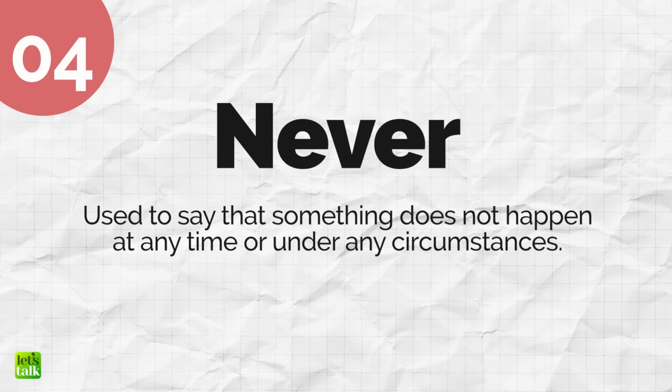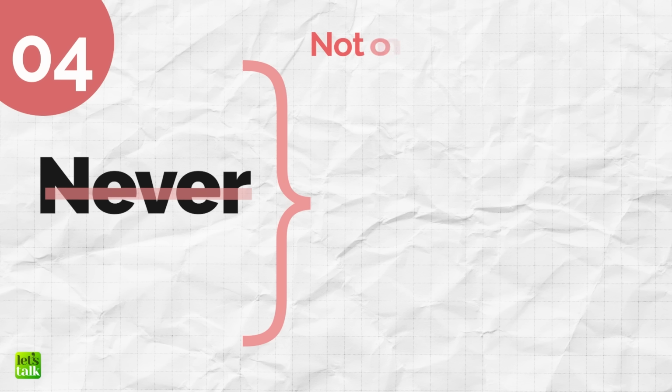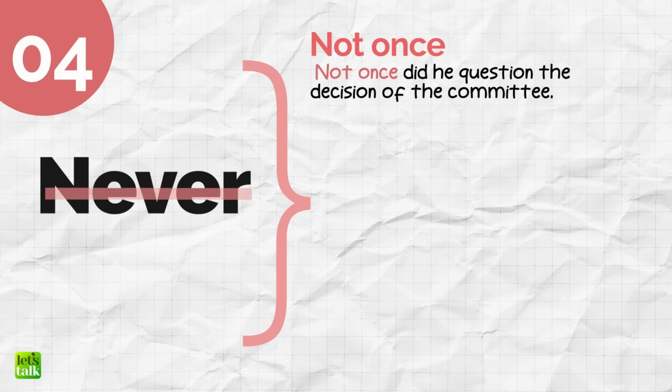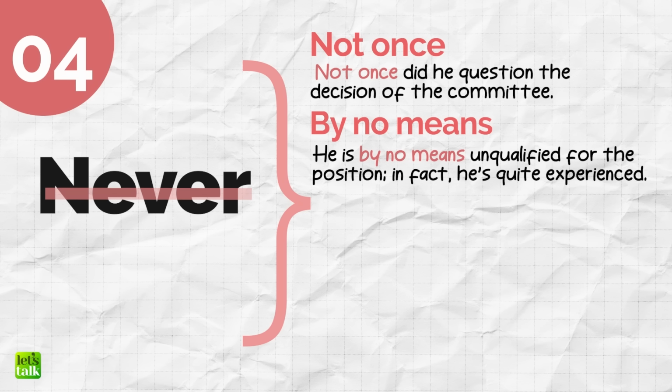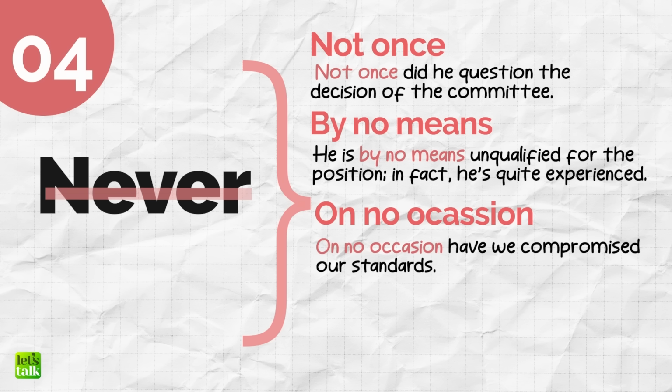Right? Here are other ways to say never. Not once did he question the decision of the committee. By no means. He is by no means unqualified for the position. In fact, he's quite experienced. On no occasion have we compromised our standards. Not in any way. This decision is not in any way influenced by personal bias.